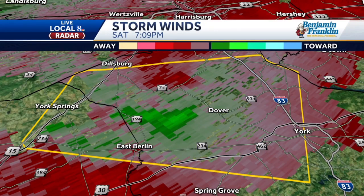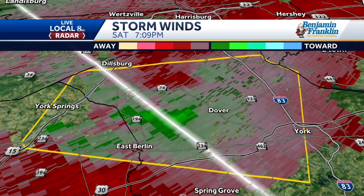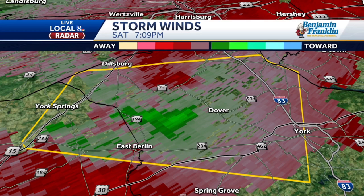We are still seeing broad rotation on our velocity product, which shows within a thunderstorm a radar indicating winds moving in different directions. A twisting of the winds. Over 2,000 outages right now. It looks like it's a little bit closer to Millersburg, Elizabethville, around that area. That's PPL reporting that it's not going to be restored until about 3 a.m. Wow, that's going to be out for a while.